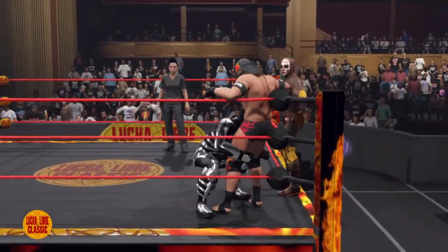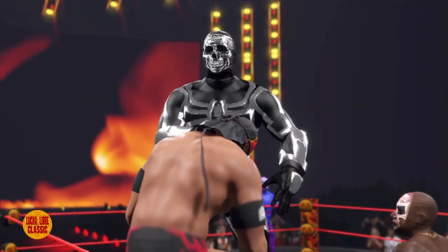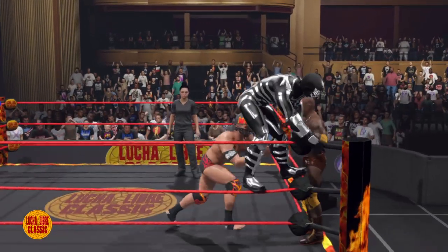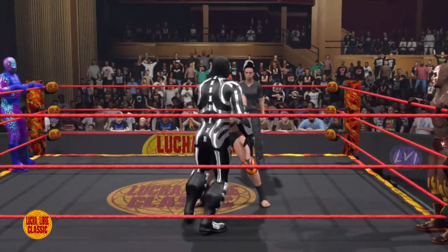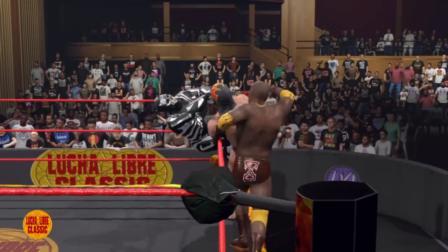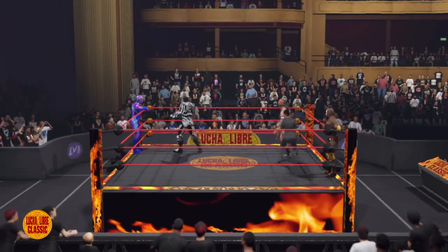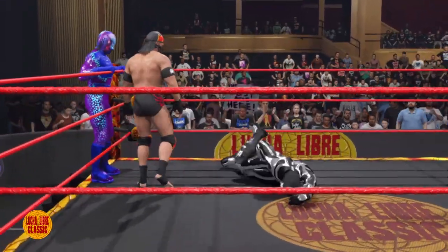And he sends him into the corner. He's positioned up on that turnbuckle, doing whatever it takes to win, and we're about to see it. Oh, he knew what was coming. Big kick. Caught the legs. Wow. Able to reverse.